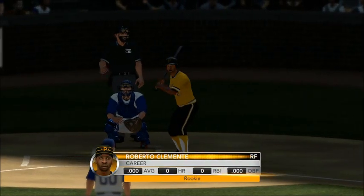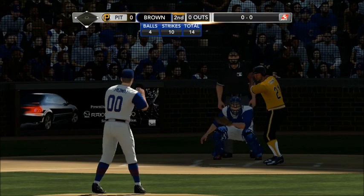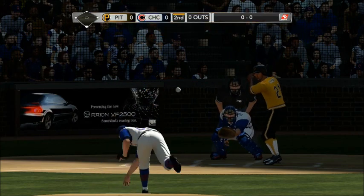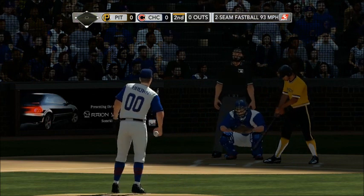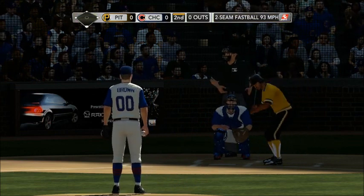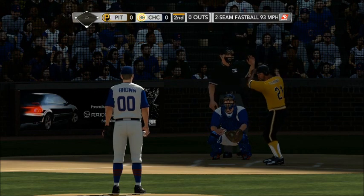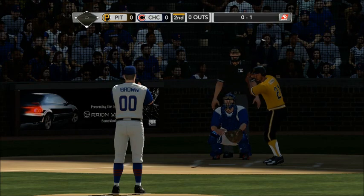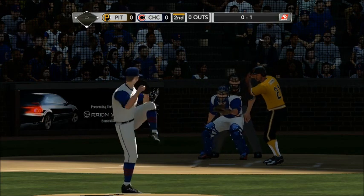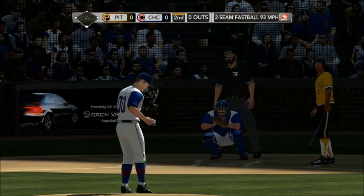Clement up at the plate. He'll start it off here in the second. Pitcher gets a little help right there. A dirt pitch for a swinging strike. Looks at a fastball in there, and it's quickly 0-2.